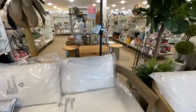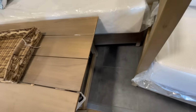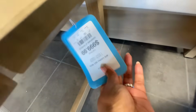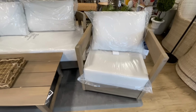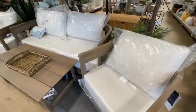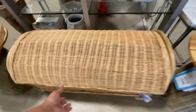I don't know why the last few times I've walked in here, I've been surprised by the fact that they continue to bring in patio furniture. This set is $1,000. It's a really good one, and the price point is actually not that bad for the pieces that you're getting. You're getting this swivel chair, the table, the other swivel chair on the other side, and then the big sofa.